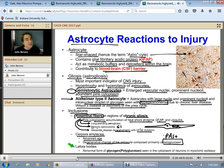But one thing that's important is a Lafora body, which is very similar. It's the same exact stuff, but it's seen in a disease. So Lafora bodies are seen in a disease called Lafora disease. Now, Lafora disease is a form of myoclonic epilepsy. So Lafora myoclonic epilepsy. So it's an epilepsy disorder. And again, it's due to the abnormal form or accumulation of glycogen, which is the polyglucosan.